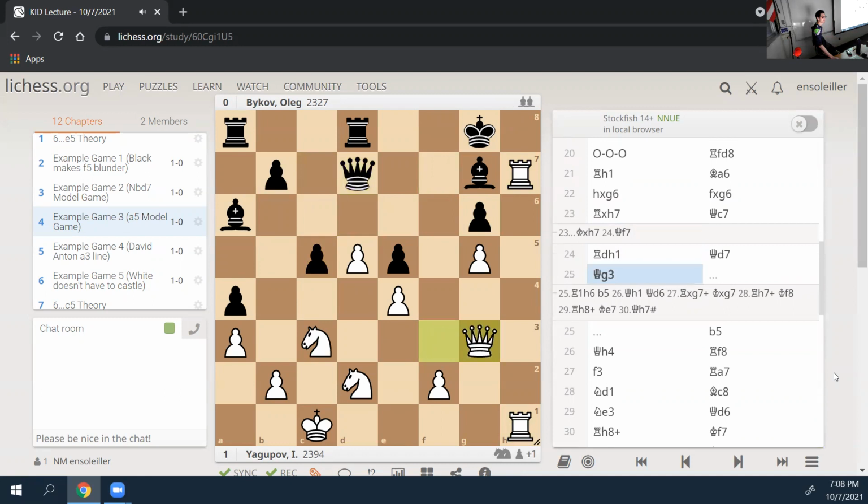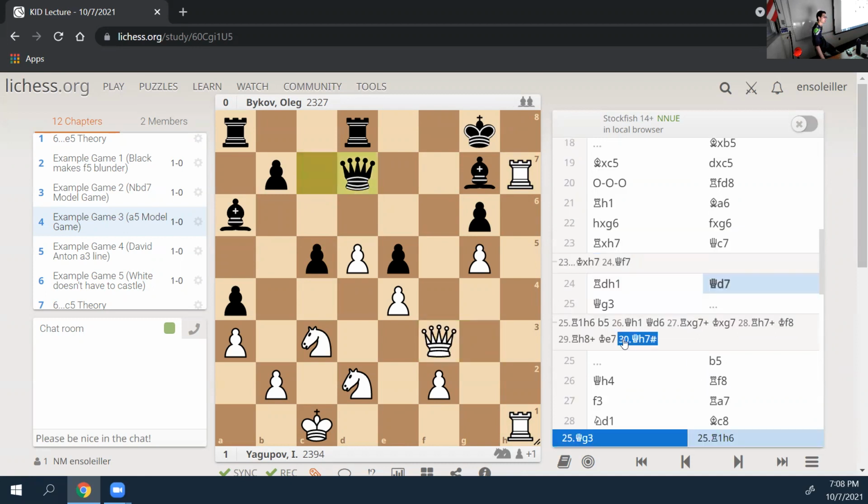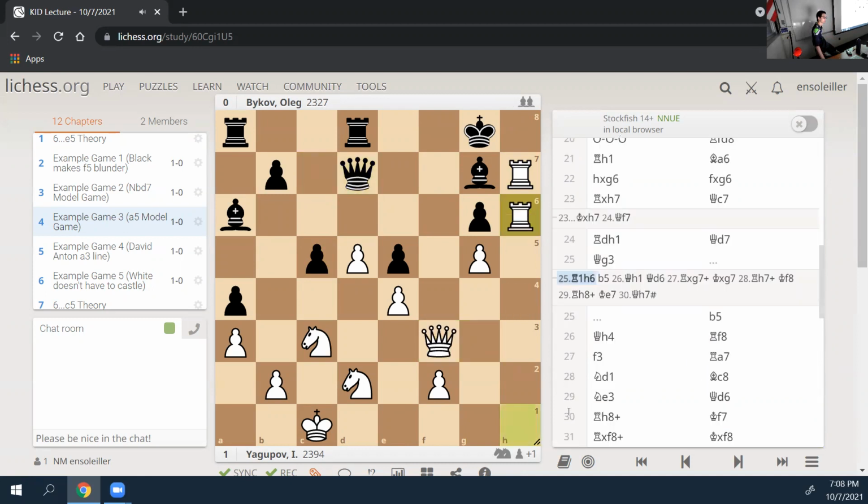In this game, white played queen d3, which is slightly inaccurate and caused the game to go on for longer than it should have. In this position, white can just play rook 1 h6, taking advantage of this pin here. And white is threatening to play queen h1 and then take this g6 pawn.